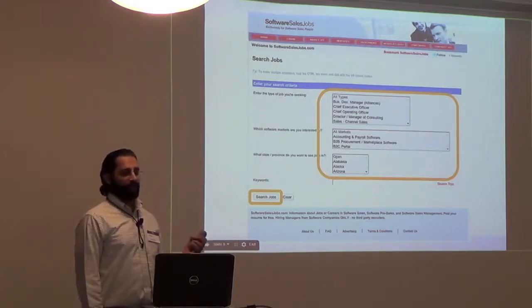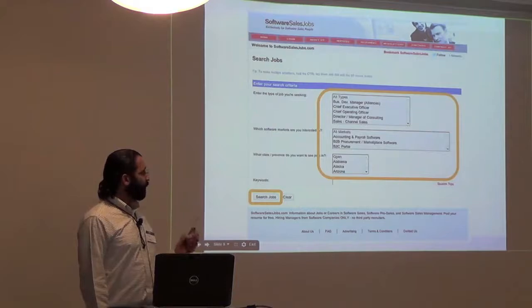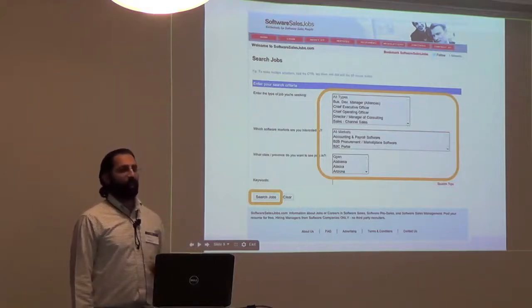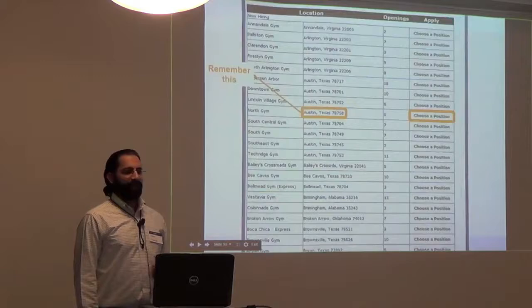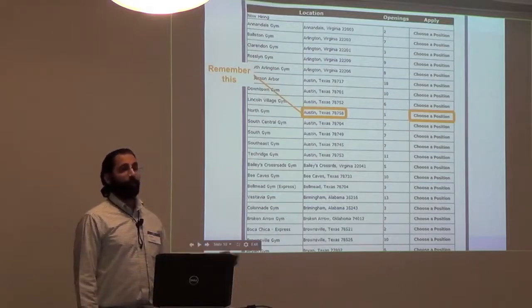The aggregation engine is able to do a post from this form with the right data and continue on to the job pages. Columns with now hiring, location, openings, and apply. A zip code in Austin, Texas is highlighted with text, remember this. This is another third-party site that we aggregate. This is the landing page for Gold's Gym. This page has no jobs. We have to navigate through this intermediate page to get to their jobs page.